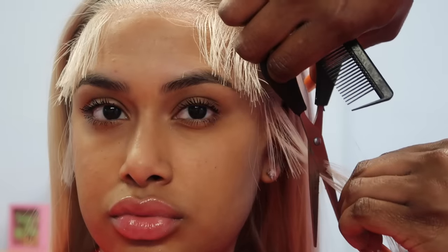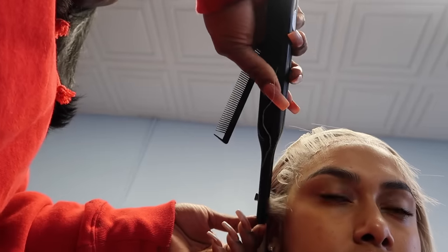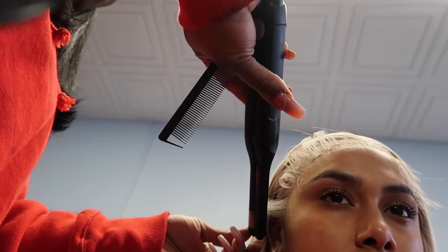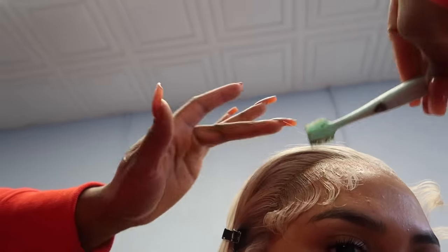Now it's time to do the edges. I love when we get to the edges because that means we're close to done. I need to buy me one of these mini flat irons because I be trying to re-flat iron my edges with the big one and be about to burn my face. She gonna slay the edges every single time. I literally get the same edges every time, just two on the side and then two by the ears. I know some people like the one in the middle, but I personally just get the same style every time.